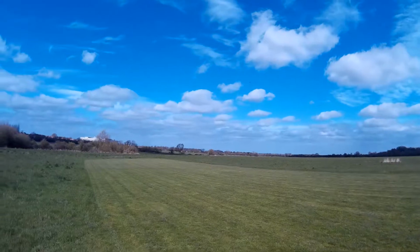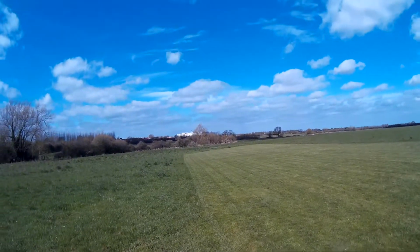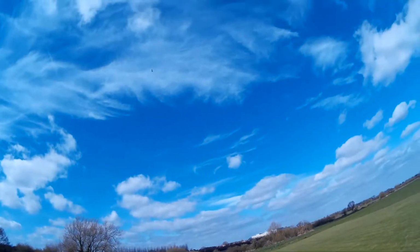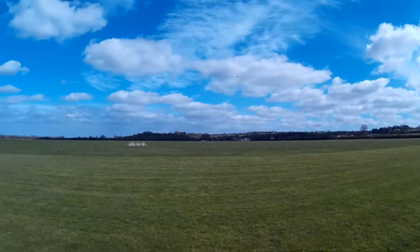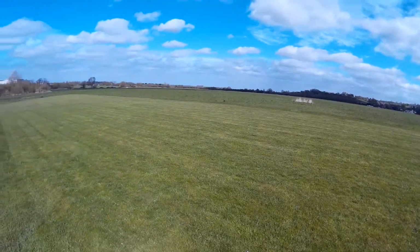Get about 5.5, 6 minutes out of this, which is good. Tool it around at about, I don't know, 60%, I guess. Will fly a bit lower than that, but to be fair, need some new 1800 batteries.